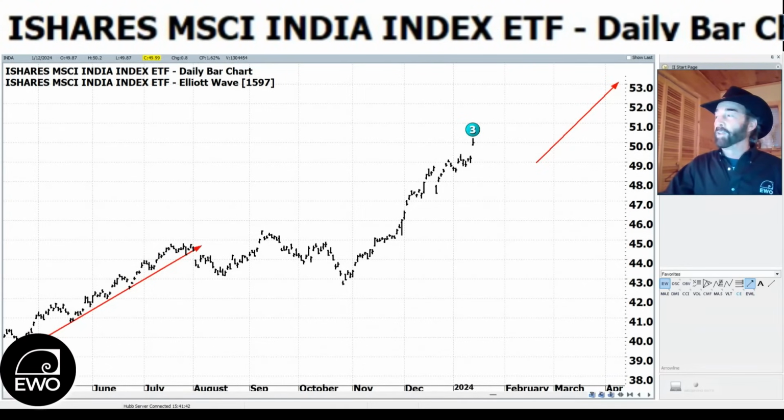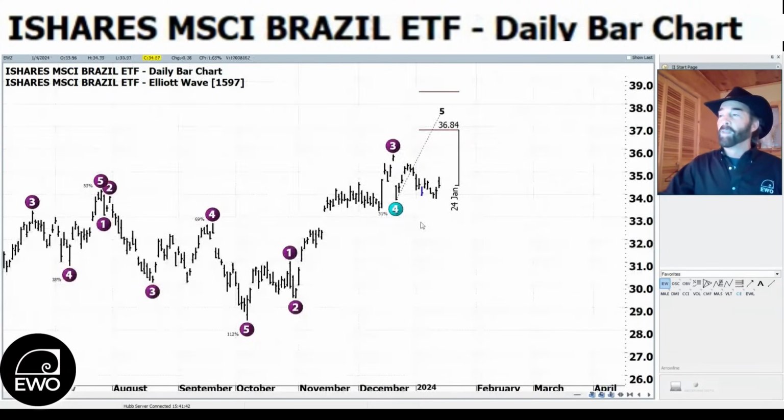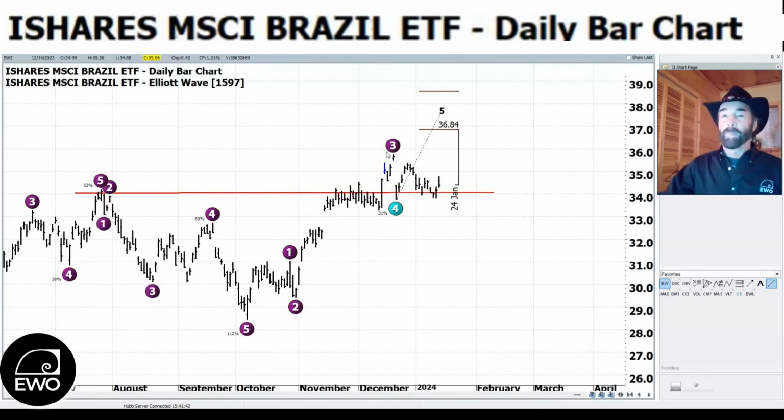And then last but not least, we had a request to show Brazil. So here's the chart of Brazil. We have this support area here around 34, which intersected with the highs back from July. And we tried to break above it. It got a little vertical. I don't like the vertical stuff. What goes vertically up often comes vertically back down, which is exactly what happened here. And we kind of held this area so far, at least there at 34.